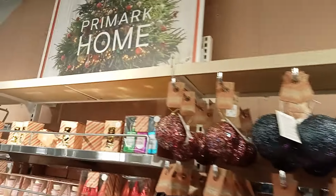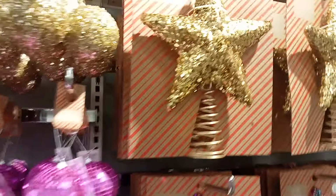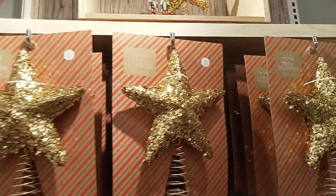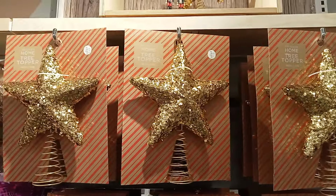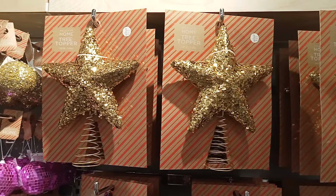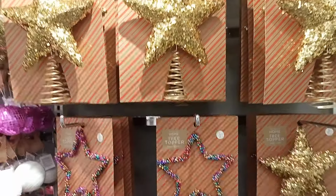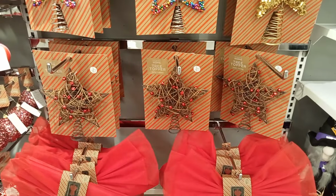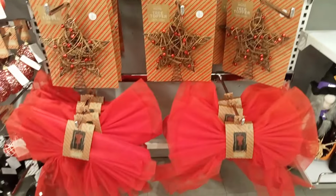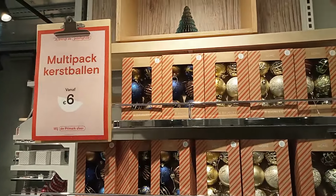So you can see already, I'm in Primark. Here is Primark Home. They have a lot of amazing, beautiful Christmas decorations, so we are going to be looking at the Christmas decorations Primark has. Later we are going to show that they also have so many jackets, a new collection of jackets in Primark. But first we are going to start with the Christmas collection.